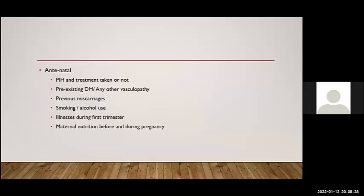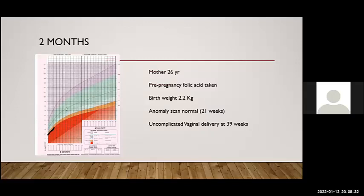So when we go to the antenatal history, with regard to this birth chart, what are the things you might ask in history taking from this mother? Can anyone tell me one by one what are the important aspects in history taking regarding the antenatal history? Any volunteers? Were you diagnosed with any GDM or hypertension during antenatal? Right, okay.